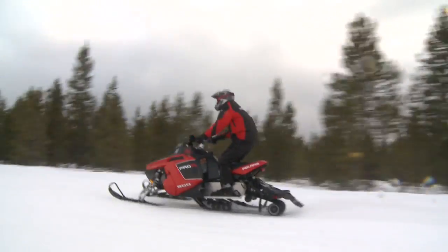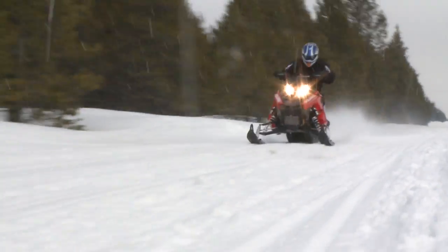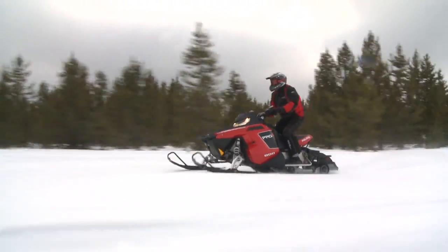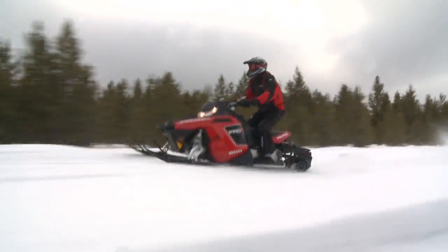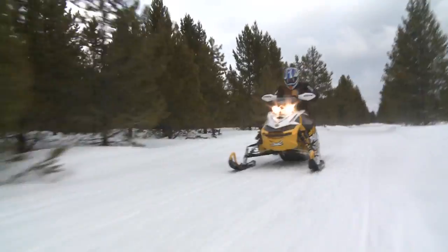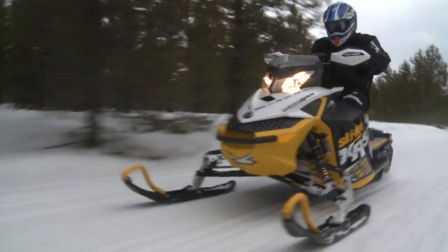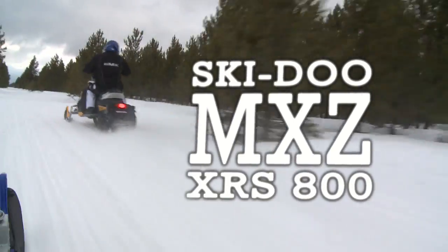Let's talk about the engine. Once again, Polaris is so known for the 800. This engine was flawless. If you want an absolutely fantastic Polaris ditch banger, check out the Polaris 800 Rush Pro R. And the 2011 Rough Trail Sled of the Year goes to the Skidoo MXZ XRS 800.